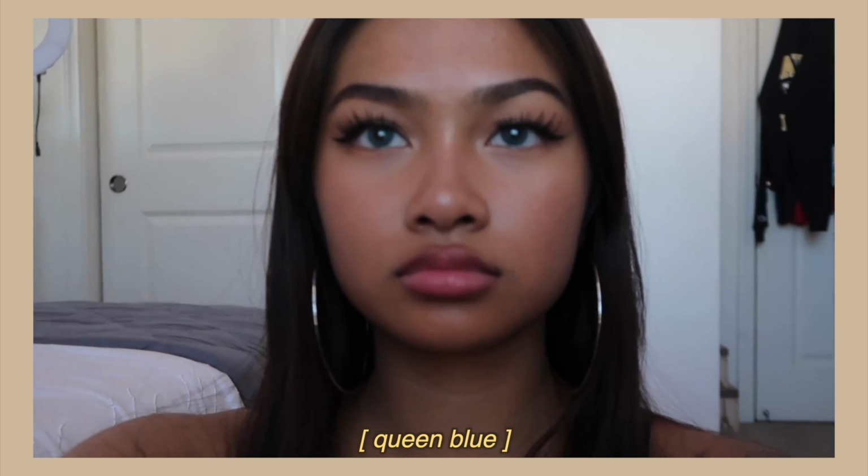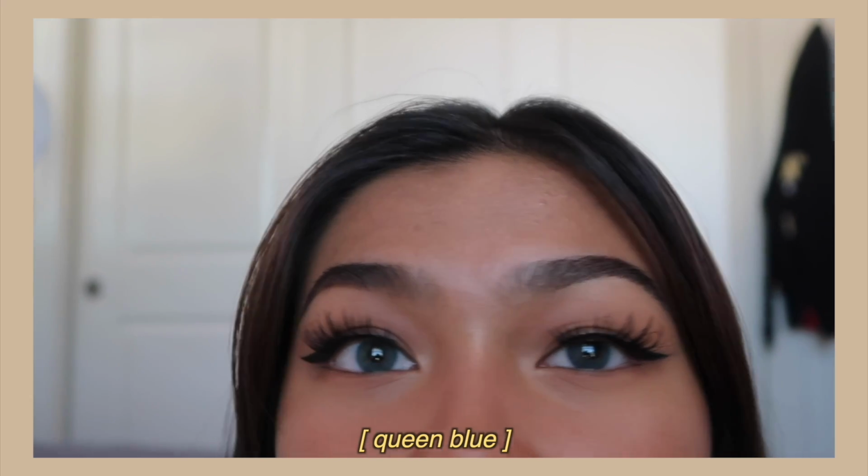Queen Blue. Again, I also put it in a little case. Okay, why did I say it like that? You see the difference? This one's pretty. Oh, yes. The gray ones. This is in Ocean Gray.